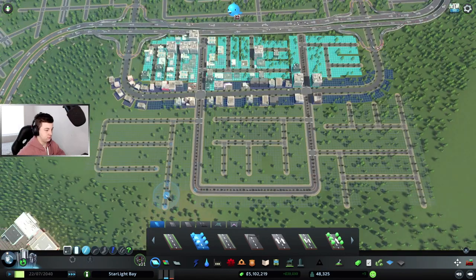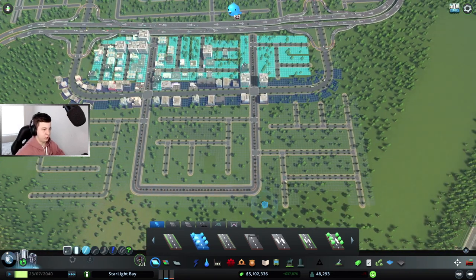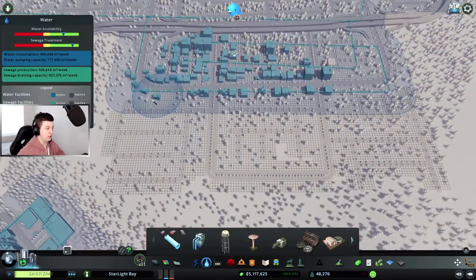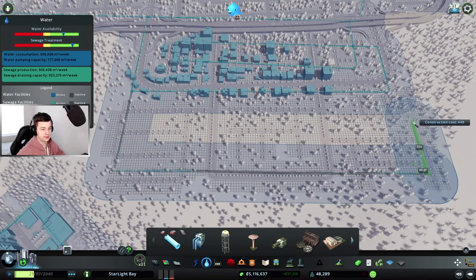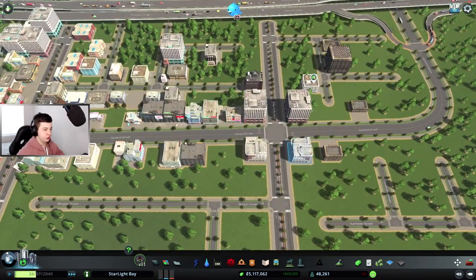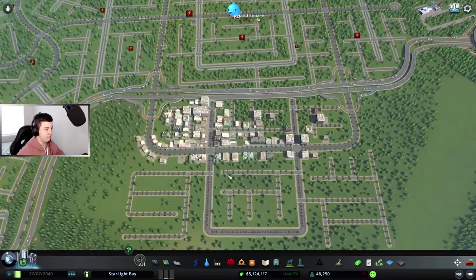All right, so I've added some more road in. This will be our last road here, like so. I've added some more road network in. We are not going to expand this area just yet, because there's no need at the moment, but we will make sure we do have a bit of water supply for this area down here, like so. There we go, so we've got some water in. These guys should be happy. We should start seeing this place flourish a little bit more.